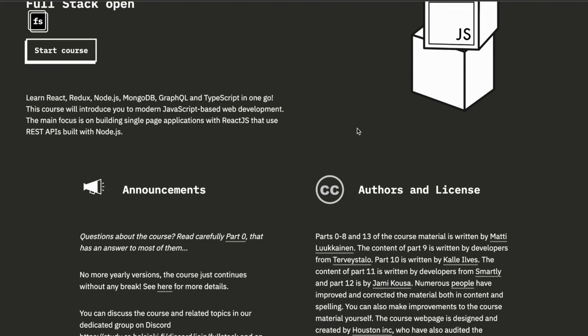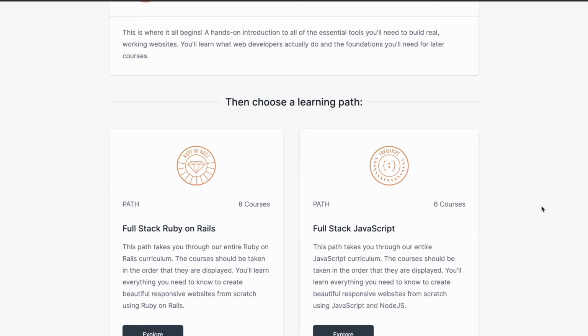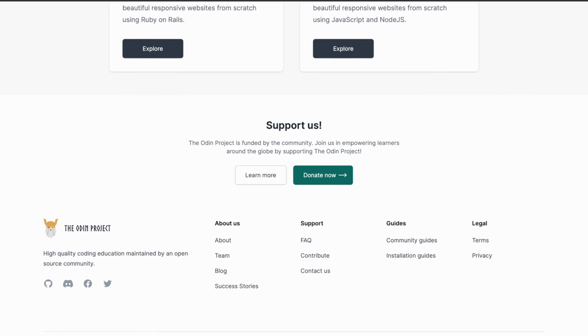Before I get into the next segment, I also decided to link some different courses down there as well that are text-based. One is called Full Stack Open, that one's for React, and the Odin Project that many have recommended to use as well if you're more for the text-based side. For me personally, I just learn a lot better through videos, so I stuck with the video courses rather than the text-based courses.